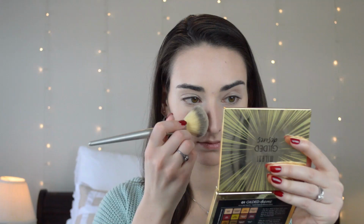Now I'm gonna go ahead and set my whole face. It's a pretty smooth powder, I like that. It doesn't actually leave a powdery finish to your face. Doesn't really look like you have any powder on at all, which, that's nice.